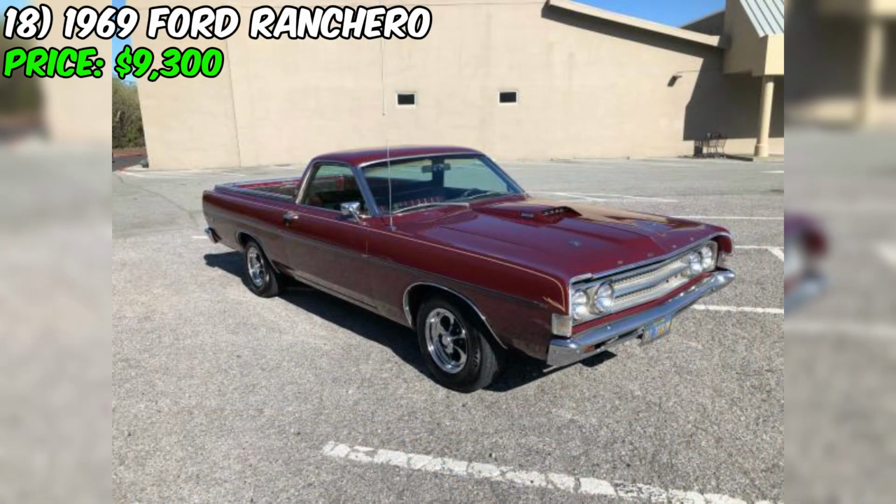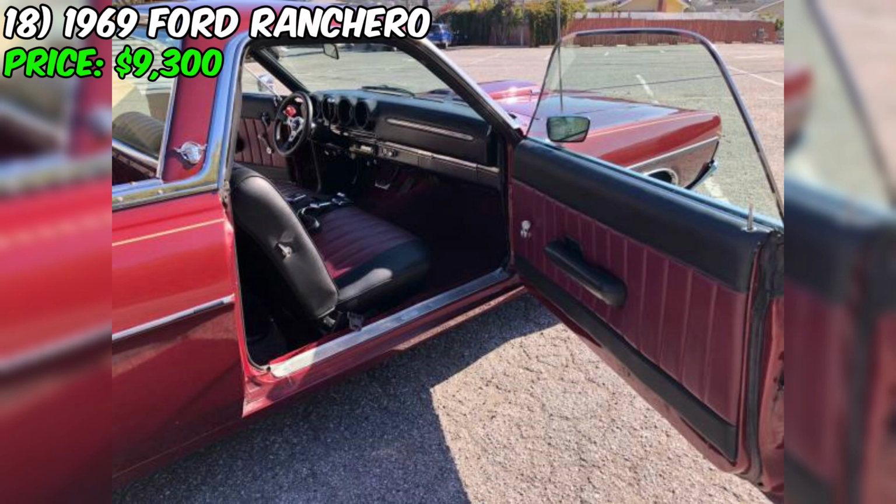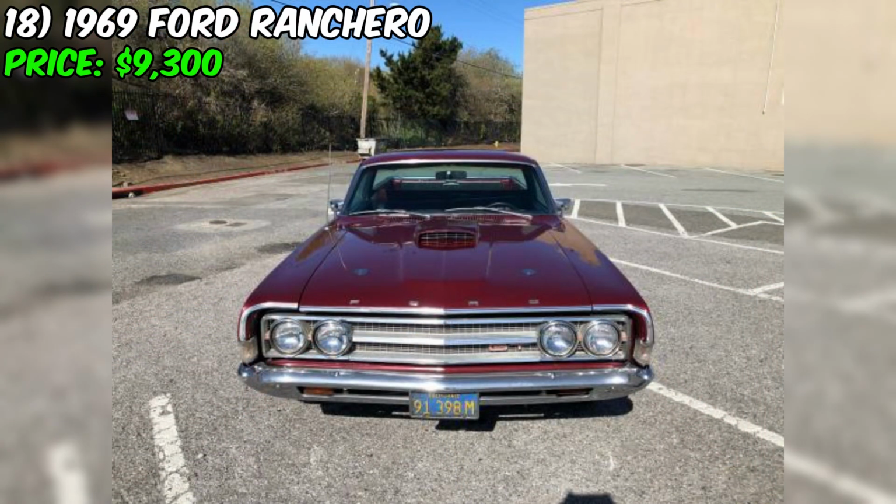Just imagine cruising down the highway with that big V8 rumbling under the hood and the wind in your hair. It's the kind of experience that every classic car enthusiast dreams of. So what are you waiting for? Go ahead and make an offer. This Ranchero is ready to ride.